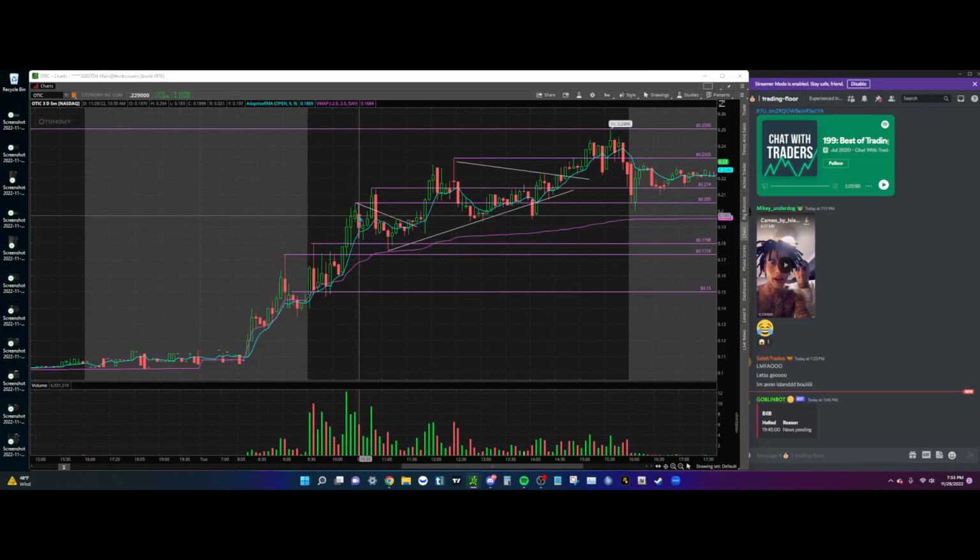Other buyers started stepping in. We get a nice push into 20. This is where I started peeling off 19.5, 20 cents. Start pulling back a little into here, forming this nice 5 minute flag right into the pivot. This should have been the ideal ads, really, right here.